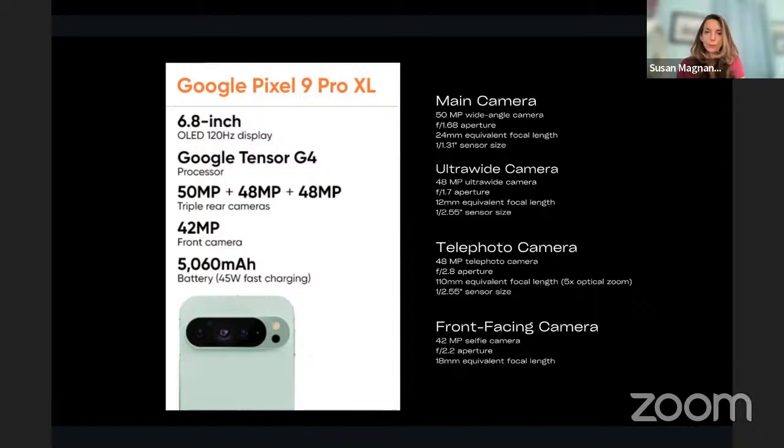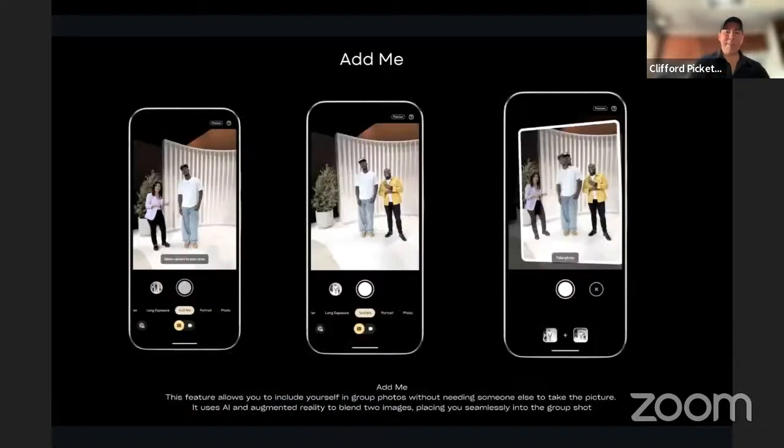So really interesting improvements on their camera lenses. Yeah, if you're into selfies a lot, this is technically a high resolution camera. So one of the interesting features that they offer is called Add Me.